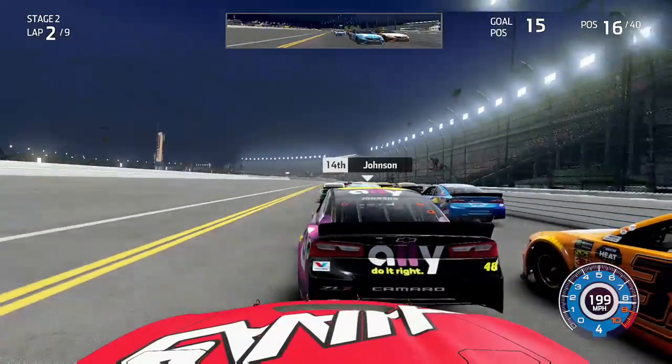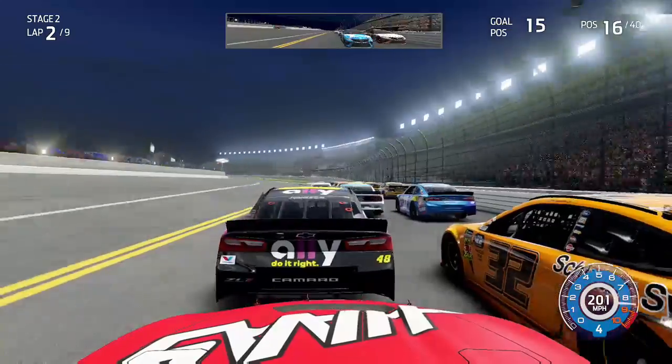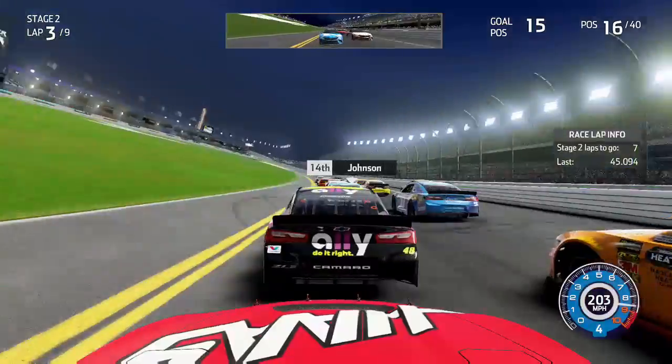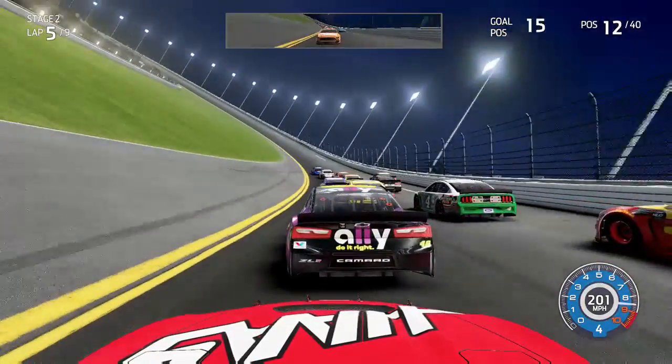Kurt Busch as well with one win on the season. Jimmy Johnson in front of me, he has no wins yet this season. He's had a rough one, but he's still inside the playoffs. Now as we have Truex riding behind me, we would continue to follow Johnson.